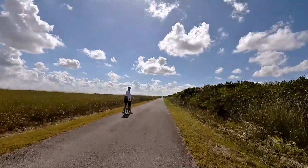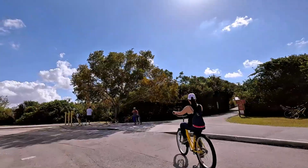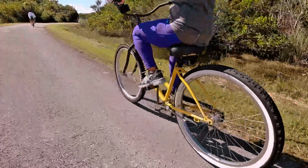Expect to spend 3 to 4 hours easily completing the loop, including time at the tower and plenty of photo stops. And seriously, bring lots of water. You'll rarely find shade to cool down here.